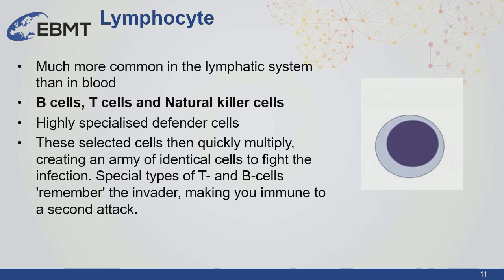So these do help you with the immunity. They remember things from before. So when that sniffer dog shows it to them, they say, yes, I've seen this before. I know what to do with it. This is your immunity.